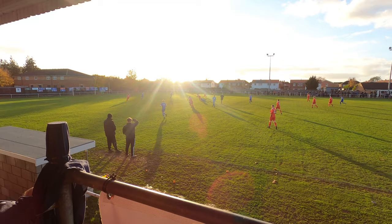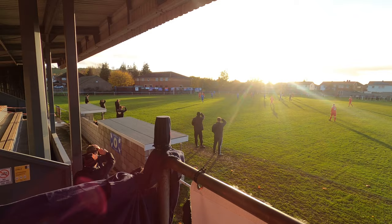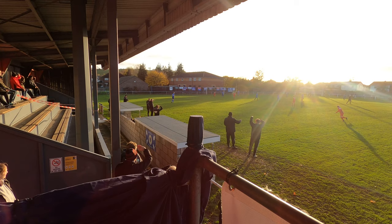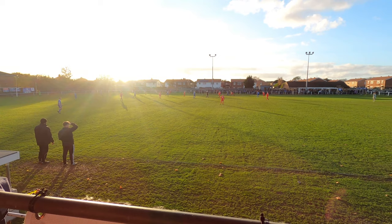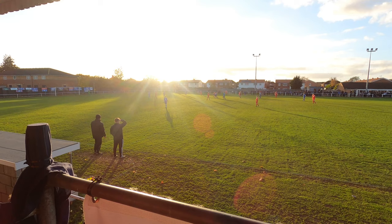Still with Bridgnorth at the moment. Why am I going to a weird accent when I say moment? Weird. Phil's got the ball here though. You guys probably couldn't see a thing there, because it's wide where the sun directly is. Even I was having problems seeing who had it, and that's with human eyes and not a camera lens.